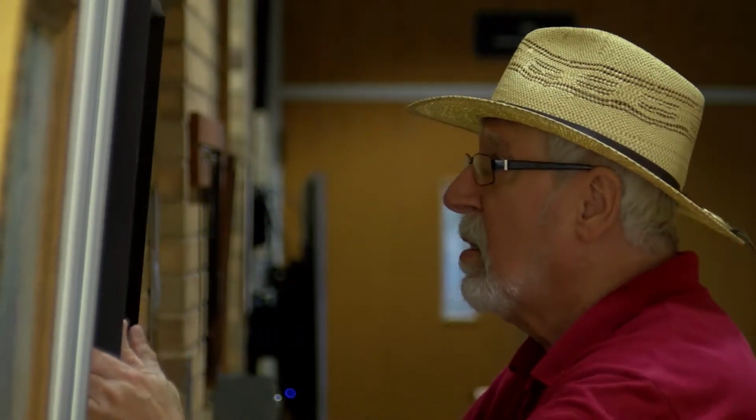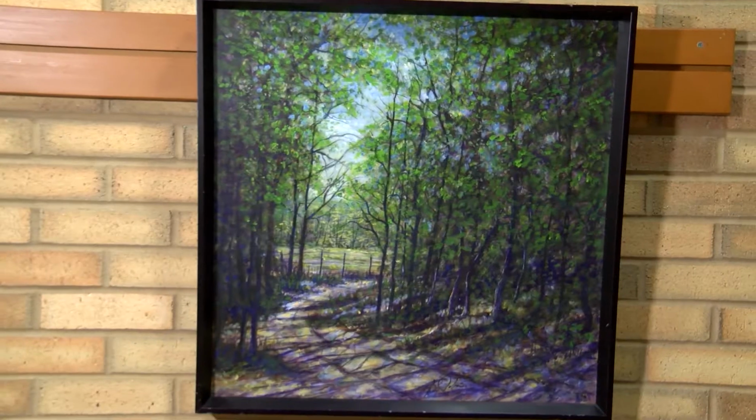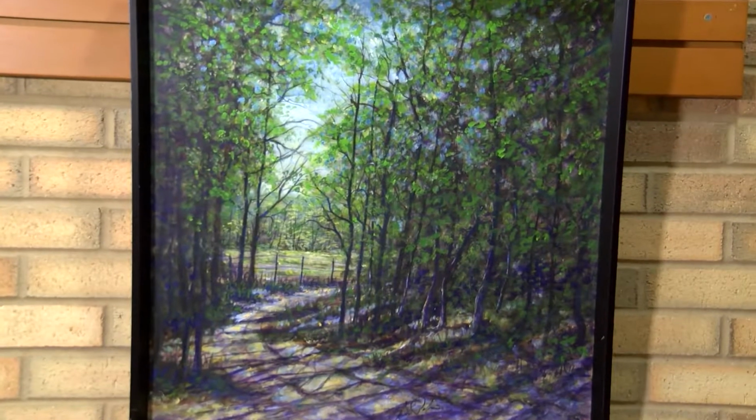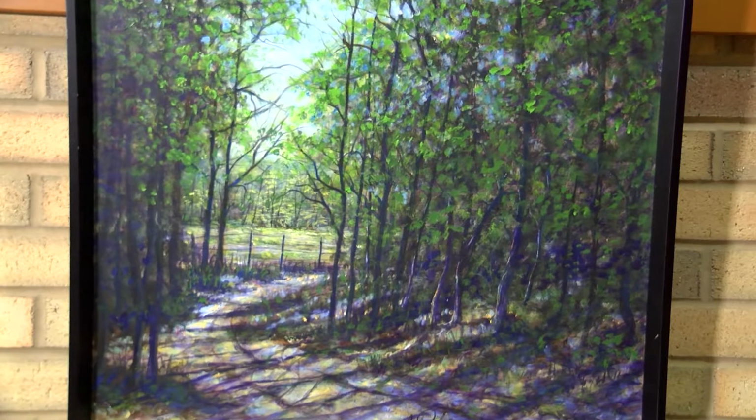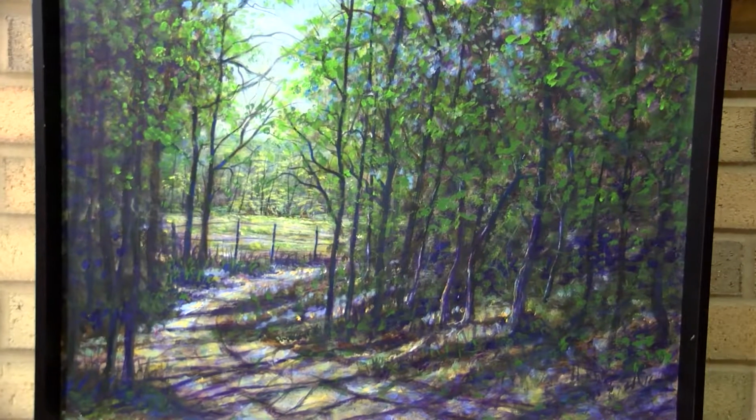I'm Larry Palmer, and I'm an artist here in South Florida. I've been here since 1982 and been painting since that time. And my genre usually is the Florida Everglades scenes. I was about 8 years old and I liked to draw, and my parents, they were progressive, and they brought me oil paints for Christmas, so that's how I started it.